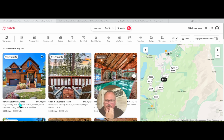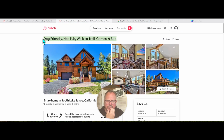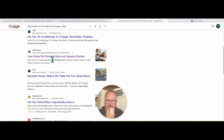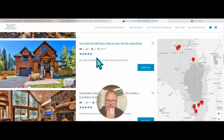So I clicked on this home in South Lake Tahoe, and here it is right here. Okay, and then the price before taxes, $1,785. So what I did is I copied it and typed it into Google, right here, right? And then let's just try here, Lake Tahoe friendly cabins and vacation rentals. Let's see if this cabin or property is in here. And look, there it is.